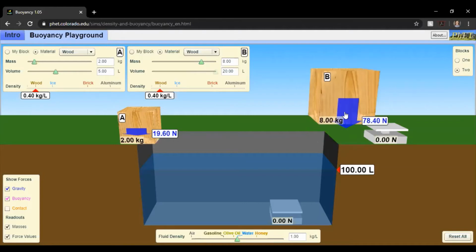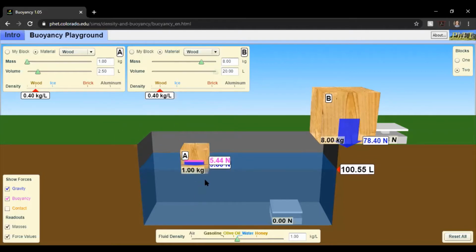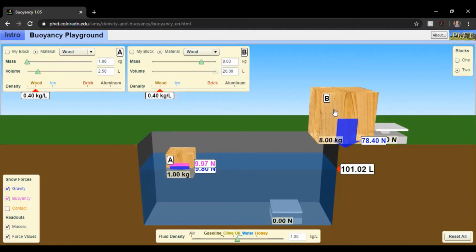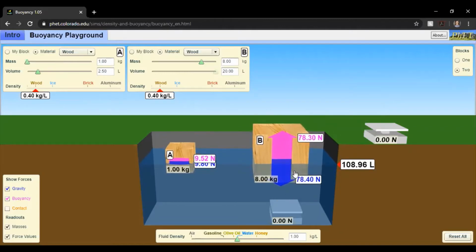So we can turn this mass all the way up to 8 kilograms. Now this block is huge, right? The biggest we can make it. And this block over here, we can make this guy really small, right? Let's make him 1 kilogram. Now, if I put both of these in the water, do you guys think this larger block is going to sink versus a smaller block? So let's find out. If I drop the small block in, awesome, it floats, and we see that we have the 9.8 newtons. We'll eventually balance out with the 9.8 newtons over there. Now, if we put this huge block in here and we drop it in, oh, it will float.